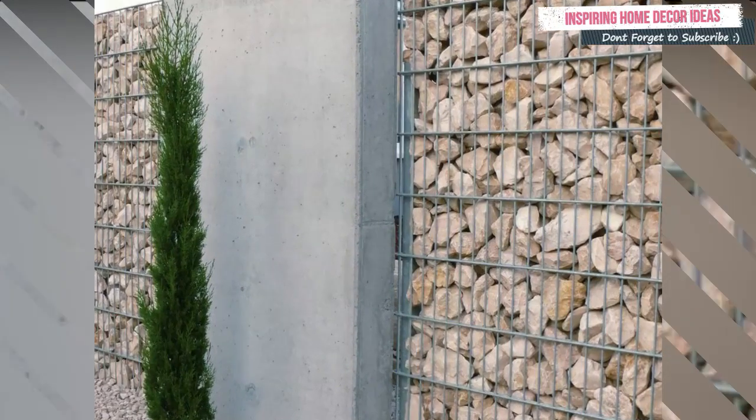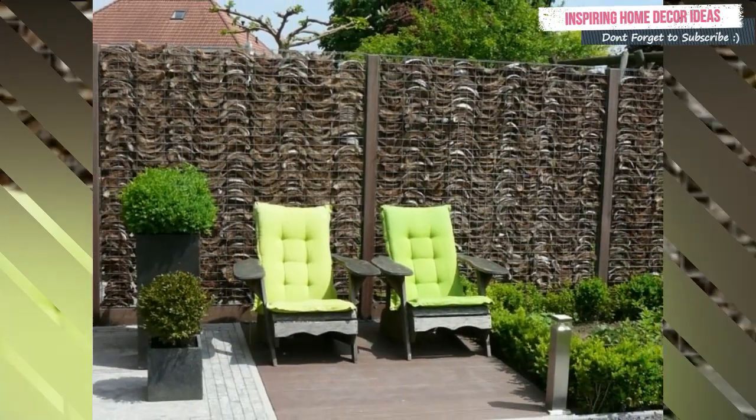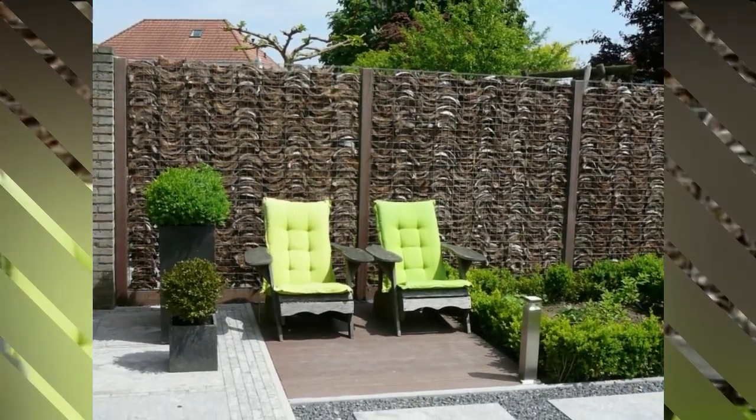There are so many designs you can incorporate, it's a very flexible type of structure material and concept to use.